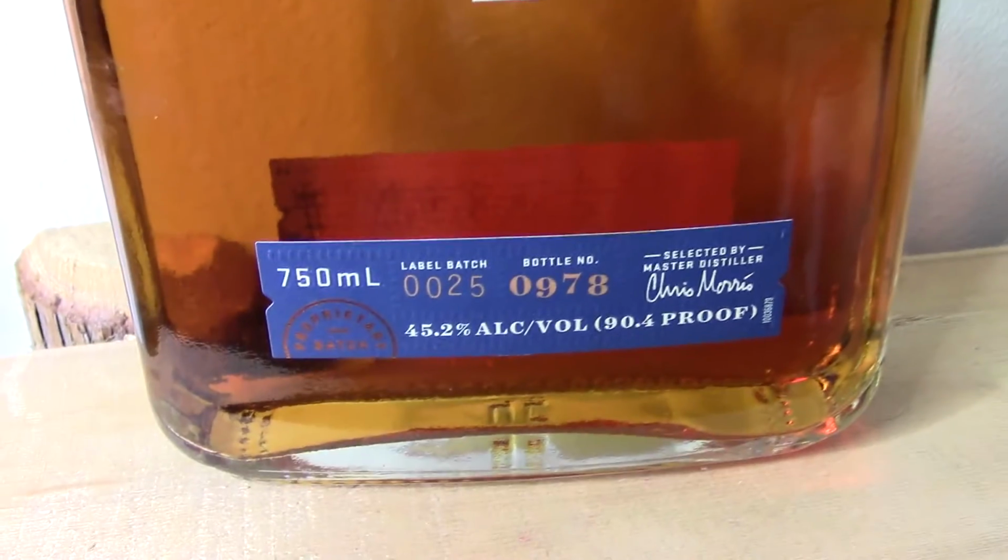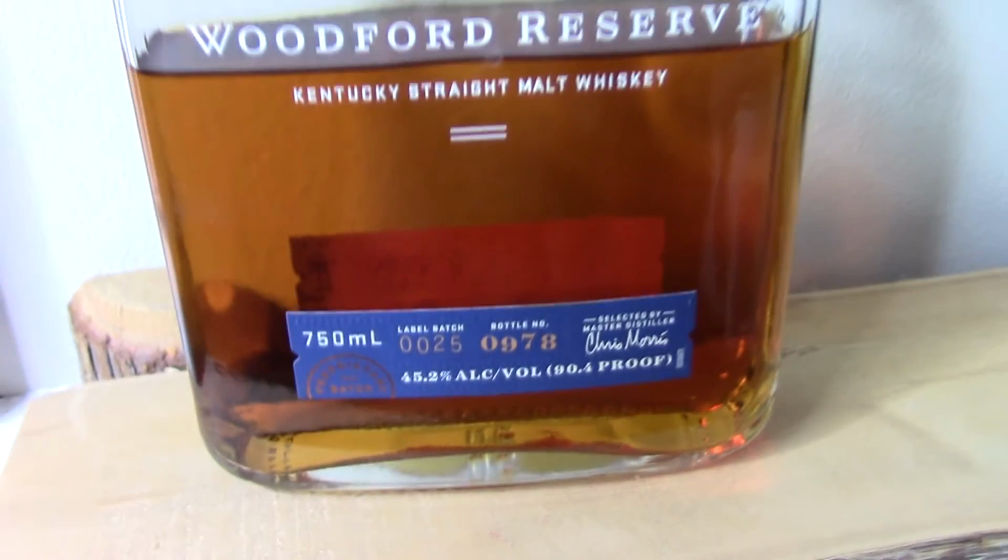We're sampling today one from Woodford Reserve. This is their Kentucky Straight Malt Whiskey. So obviously we're most familiar with Woodford Reserve for their work with bourbon. They also have a couple of good ryes. This one is, like I said, a malt whiskey, a malted barley whiskey.